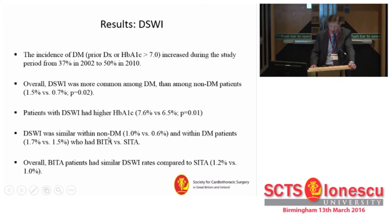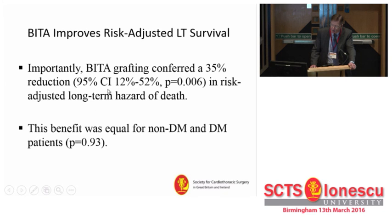It just tells you that we very carefully parsed out those patients that would get BITA or SITA within the diabetic and non-diabetic populations. BITA patients had similar deep sternal wound infections compared to SITA, with that careful parsing. Okay, so did it improve long-term survival in diabetics? Yes. BITA grafting conferred a 35% reduction in hazard of death over 10 years of follow-up, and this benefit was equal for non-diabetic and diabetic patients, no difference. So yes, BITA grafting makes diabetics live longer than SITA grafting, just as BITA grafting makes non-diabetic patients live longer than SITA grafting.